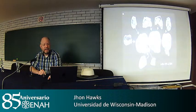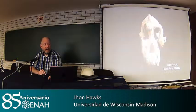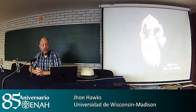Okay, here's some teeth. And this is another jaw. And then we have this. This was discovered in 2018 by Johannes Haile-Selassie and his field team working in the Woranso-Mille field region of Ethiopia. I'll talk a bit about sites.